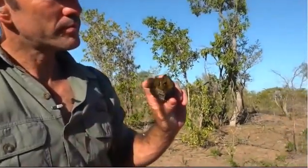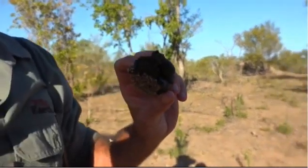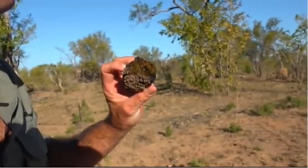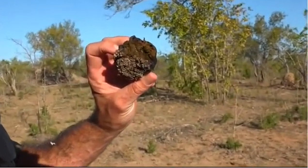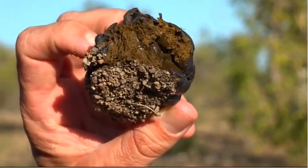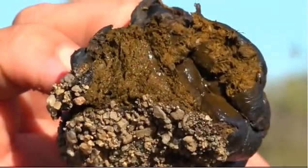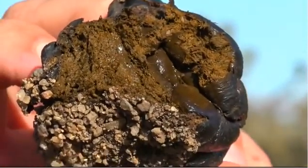Here we go. This is a ruminant, of course, and you can see how very, very finely chewed this dung is. Also a grazer, no little pieces of leaves at all, just grass, and that's the wildebeest. A much maligned, highly underrated, very magnificent animal.